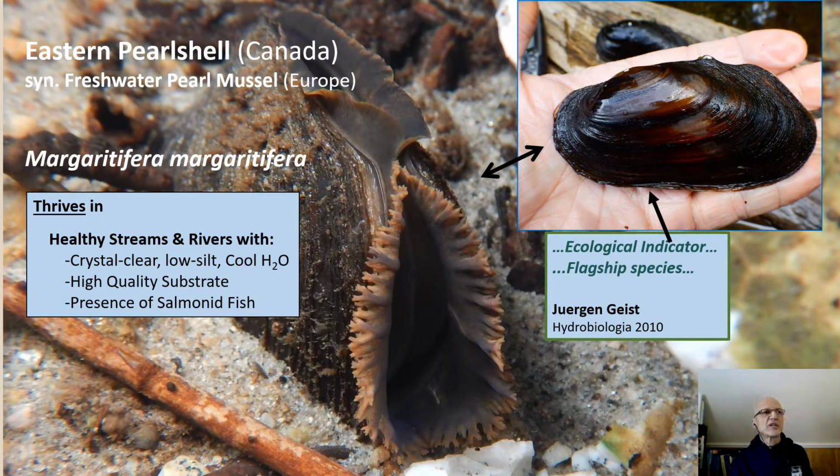There are species of freshwater mussels that, in order to thrive and be abundant, are known to require very specific habitats, a very special type of stream or river, and on top of that, they require a very specific host fish. The Eastern Pearlshell, also called freshwater pearl mussel in Europe, Margaritifera, is one of those species.